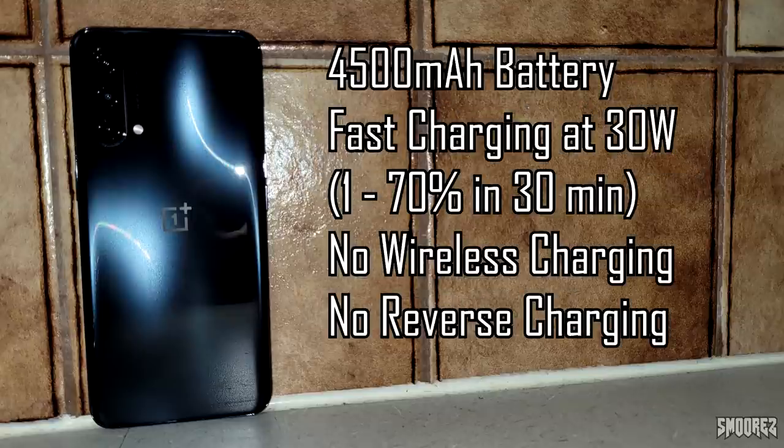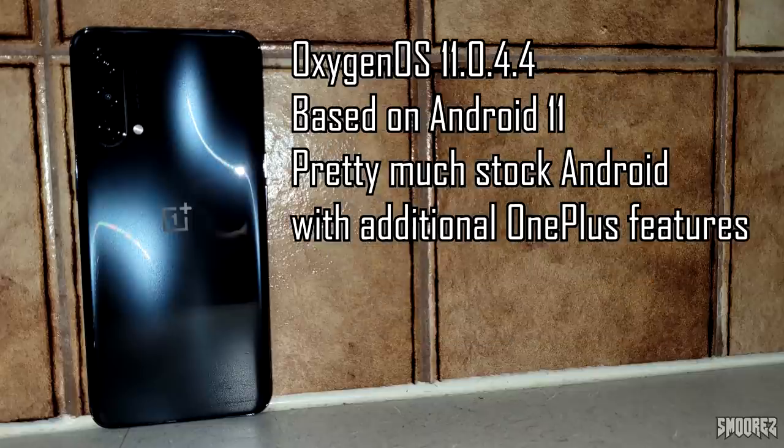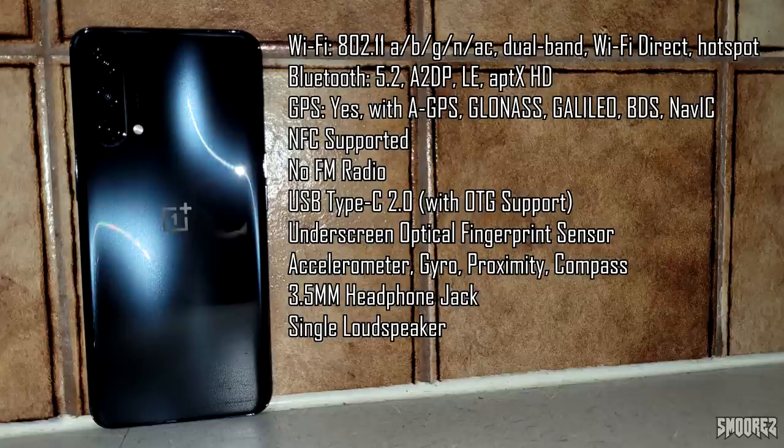The battery is 4500 mAh and is capable of being charged at 30 watts using the included warp charger. The OS is Oxygen OS, which is built on Android 11. As we know with OnePlus at this point in time now, this is basically stock Android. OnePlus has added their own nifty features and customization to make it their own, and I've always been a fan of it. Our connectivity options are listed on screen with Wi-Fi, Bluetooth, GPS, NFC.